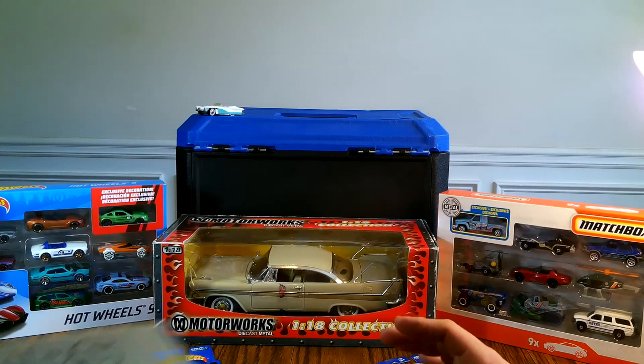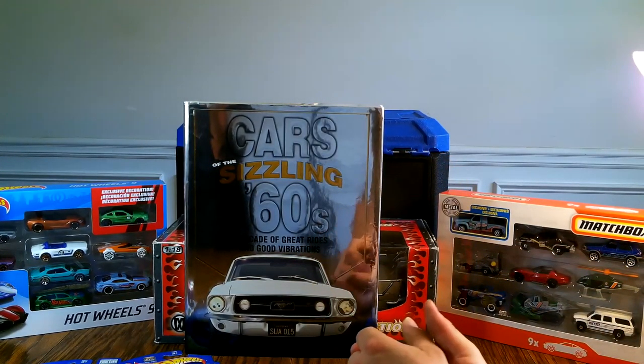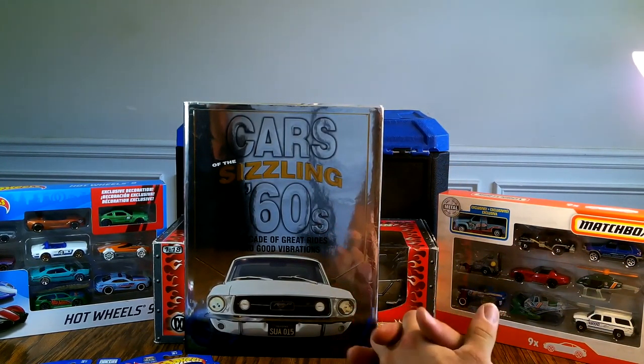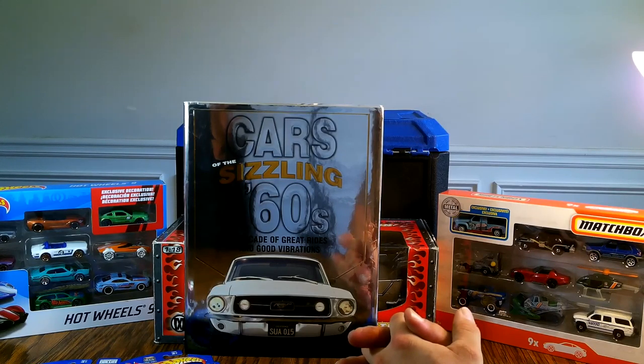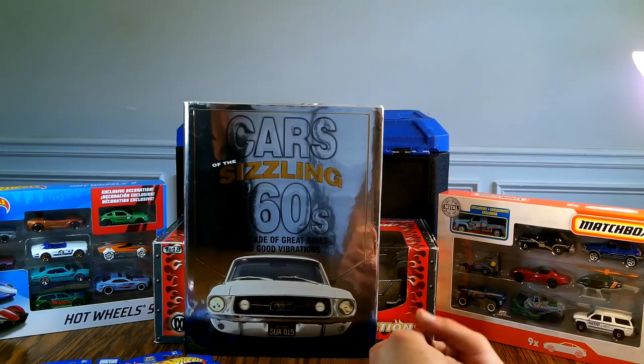But I want to show you this car book before we get to the last car that Dad has. Dad has this car book right here. It's called Cars of the Sizzlin' 60s, A Decade of Great Rides and Good Vibrations. It's got a Mustang on the front. Dad, you've been looking at this book, haven't you?